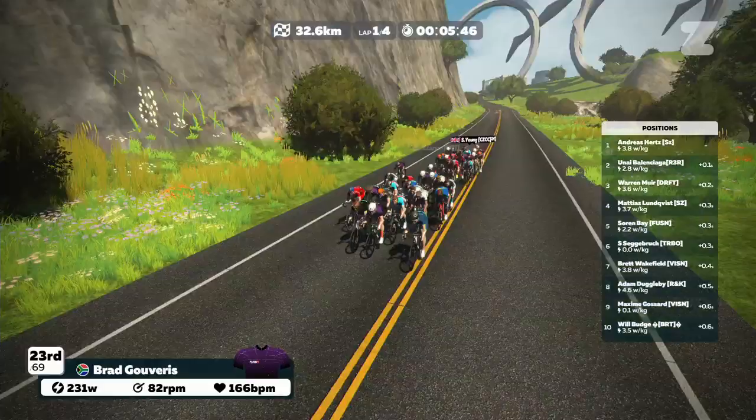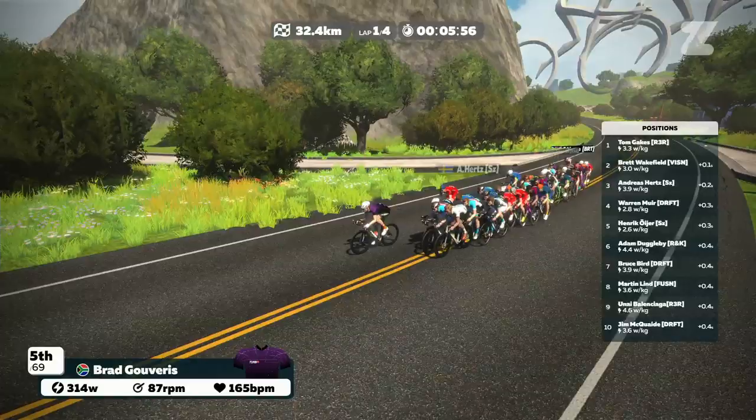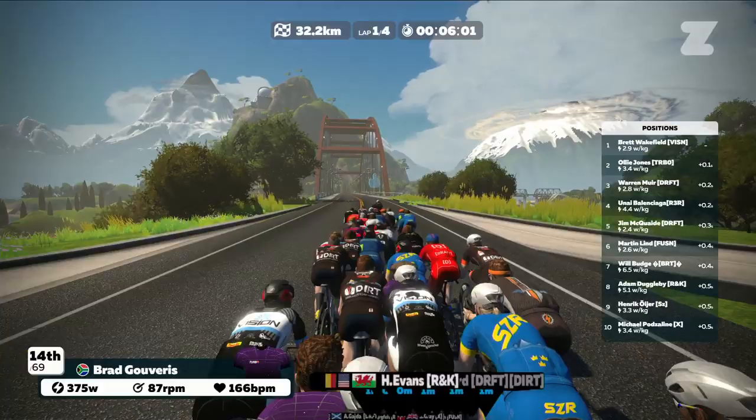And then the invisibility, where you disappear off your competitors' screens and they can't see you. And then, of course, the new one, the burrito, which makes you completely undraftable. So it's a perfect time. If you want to be at the front, you use that burrito and attack, and no one can get on your wheel and get any advantage from that.